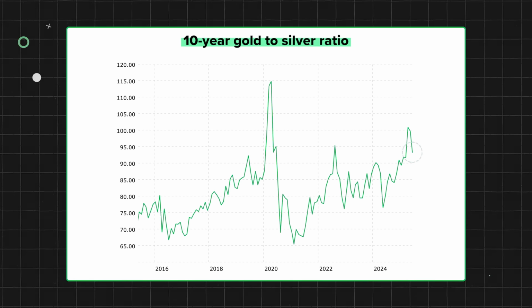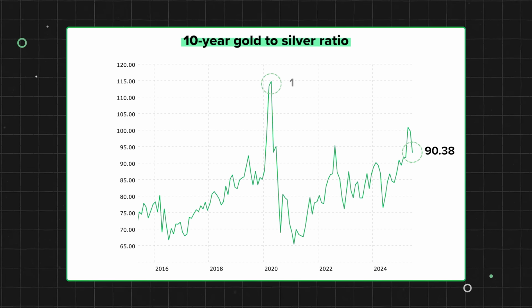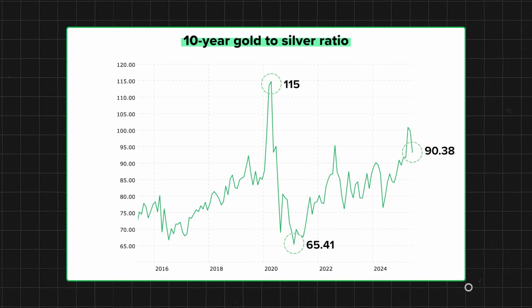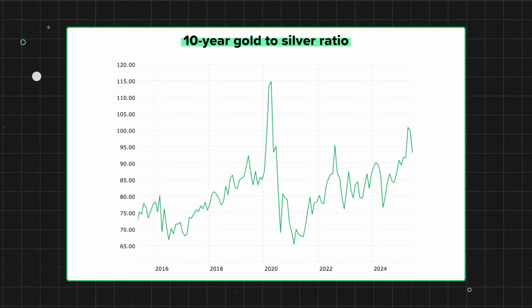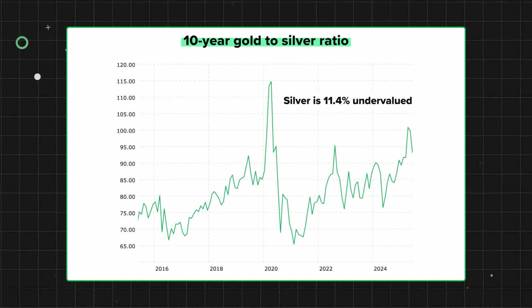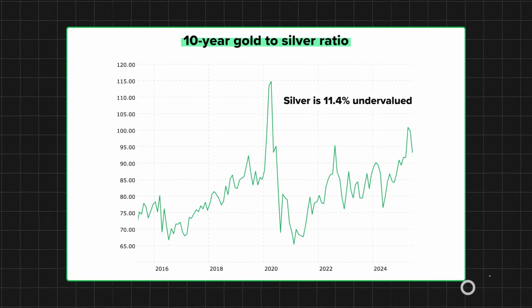As of now, the gold to silver ratio stands at 90.38. It made a high of 115 in April 2020 and a low of 65.41 in February 2021. The median over the last 10 years stands at 81.15. So if we go by this metric, silver appears to be undervalued by 11.4%. Yes, undervalued and not overvalued, because in this ratio, silver prices are in the denominator. So for silver to be relatively undervalued, the current ratio should be above the median.